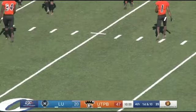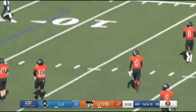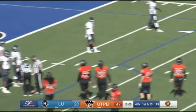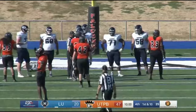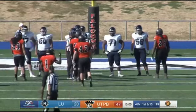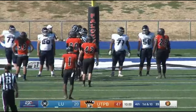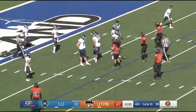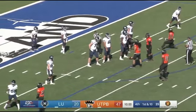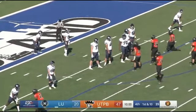So it's going to be 1st and 10, with exactly 10 minutes to play in this ball game. We're at Grande Communication Stadium in Midland. We'll be back here in a couple of weeks for the final game of the spring season, and then hopefully we'll have a full fall season coming up in September. That's what we're hoping. Keep your fingers crossed.